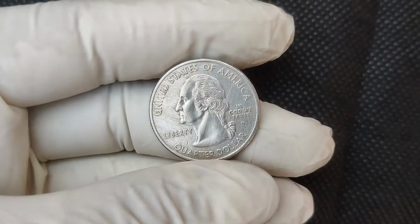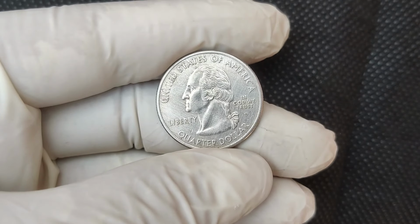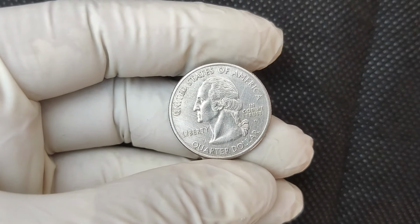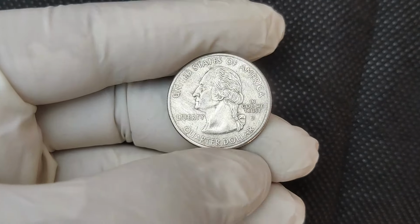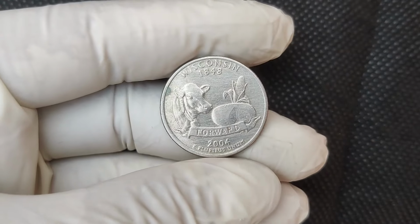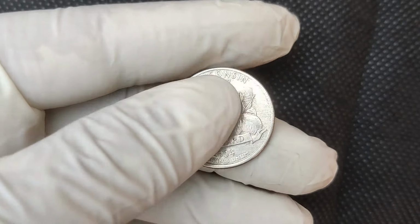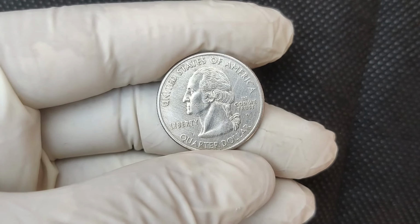Let's talk about market value. As of right now, some 2004D quarters with top error grades and mint state certifications are indeed selling for big bucks, reaching up to $65,000. The key here is rarity combined with high grade. This value is likely to fluctuate based on market demand, but if you have a well-preserved error coin, the potential payout is huge. To find a buyer, look for reputable auction houses, online auction platforms, or even coin shows where dealers are actively buying and selling.